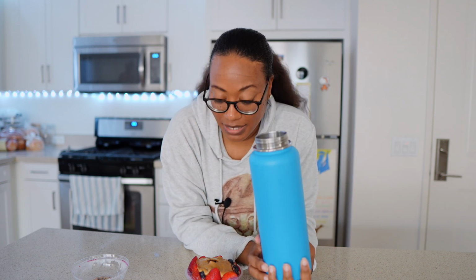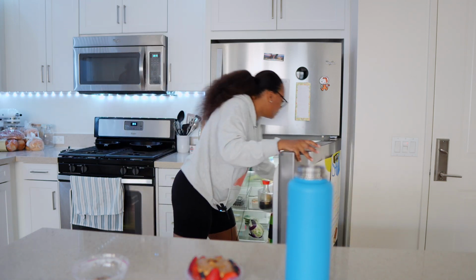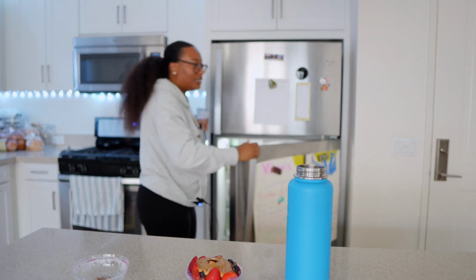It's echoing like a microphone. But since it's the summertime, I've been finding myself drinking two of these sometimes, almost every day. So I'm going to fill this back up. I had a few sips this morning, but I really need to fill it up and make sure that I'm guzzling today. But yeah, that has been the fun that I've been having all morning.